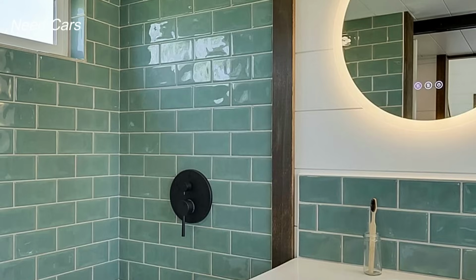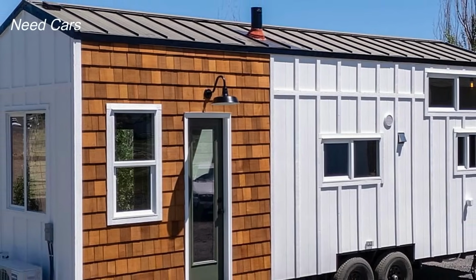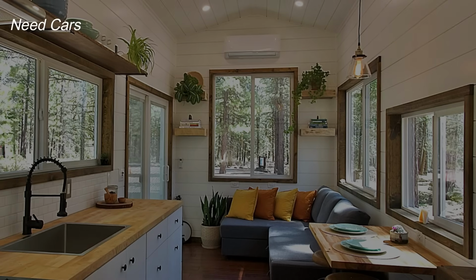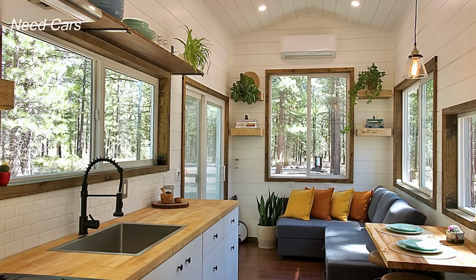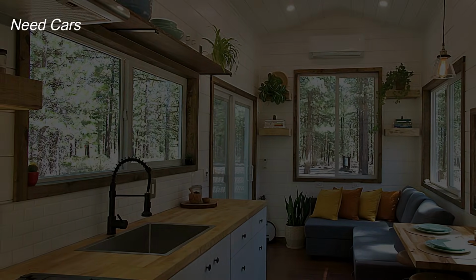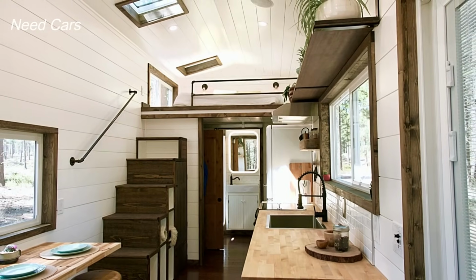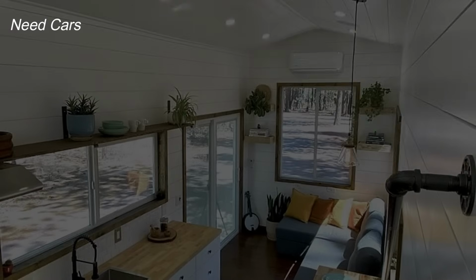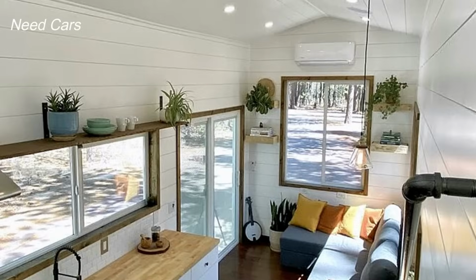Next to the kitchen is a breakfast nook, complete with a collapsible leaf table and 2 stools, ideal for intimate meals or a cup of coffee while enjoying panoramic views through surrounding windows. The living room, fitted with an L-shaped sofa and rustic shelves, instantly creates a sense of homey comfort. One of the most impressive areas is the bathroom, which features a compost toilet, tiled shower, and a vanity with extensive storage. Open shelving and a slim unit for toiletries make this space feel more luxurious than what you would expect in a mobile dwelling.